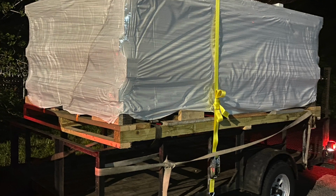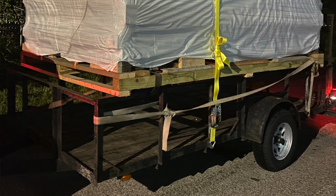Praise the Lord, we did not. Got a good deal on shipping, $650. I actually booked this one. I think I booked it 5 days in advance. Sometimes when you book your shipping out, the freight companies can arrange for it and give you a better rate on it. And that's what I did with this one.